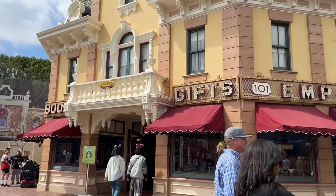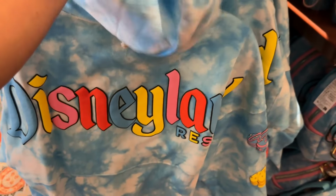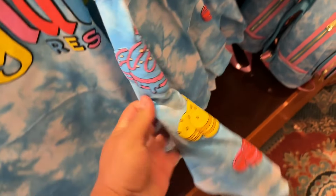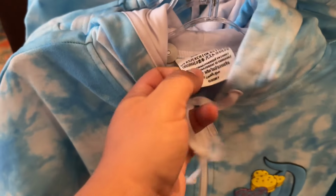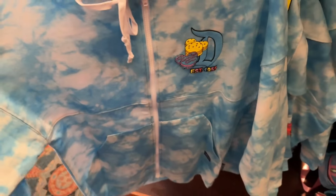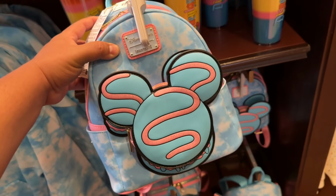All right, let's go to the Emporium, see if anything's new in here. And they just posted this on Instagram, and here it is. It's like a spirit jersey, but a sweater with the macarons on the side. Wow. Oh, it's a zip up. Is this even spirit jersey? No, it is. Is it? Yeah, it is spirit jersey. Wow, first time seeing a spirit jersey like that. How much is this? $100, okay. And here is a look at the new backpack that has arrived.